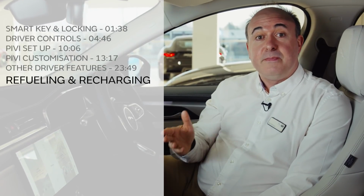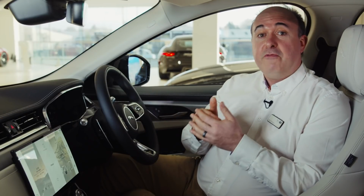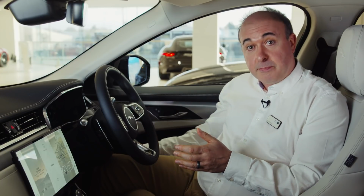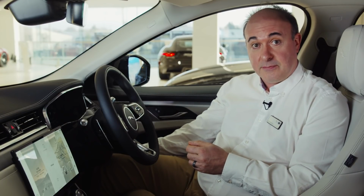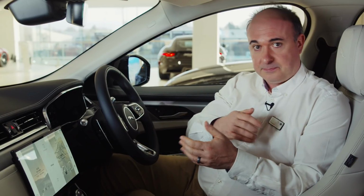When refuelling, simply press the filler flap. So long as the car is unlocked, it'll open. When refuelling PHEV models, switch off the engine and press the button marked with a petrol pump icon near the driver's knee. This will equalise the pressure in the fuel tank and unlock the filler flap.